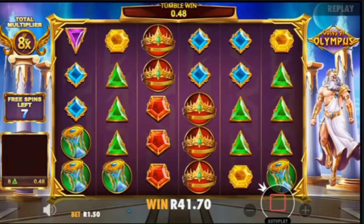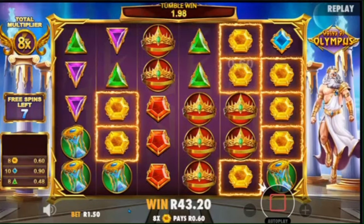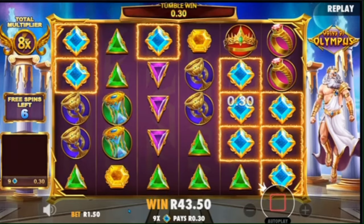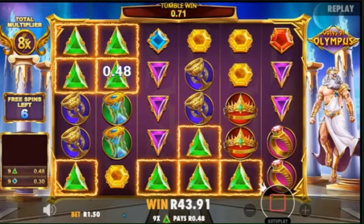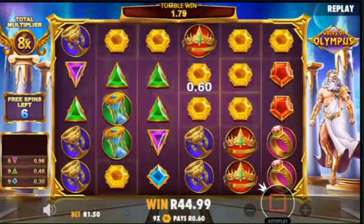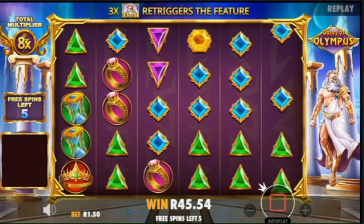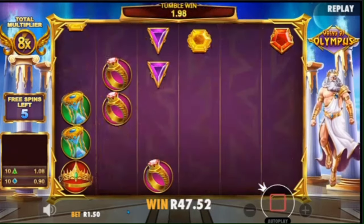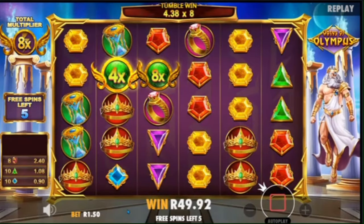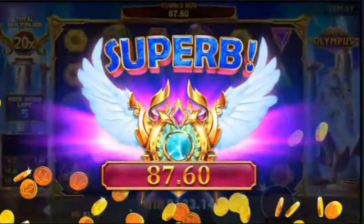To go. So far, it's looking a bit low. The multiplier is only sitting at 8. Wonder how far this goes with the 8 and the multiplier. It's a decent bet size as well, 150. Jordan spun into this feature, if I'm not mistaken.